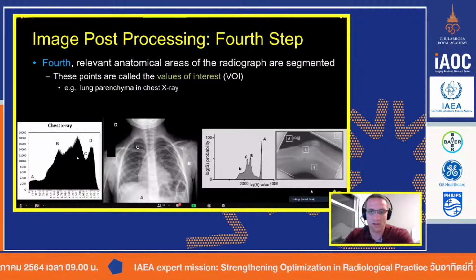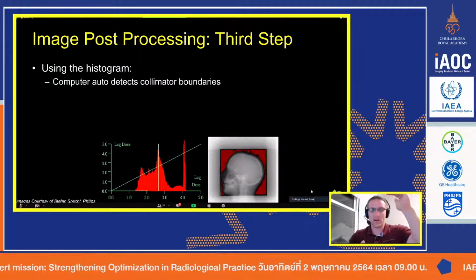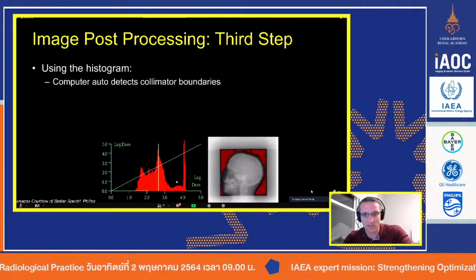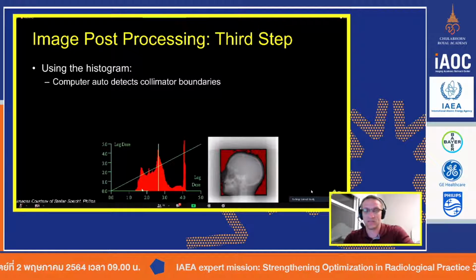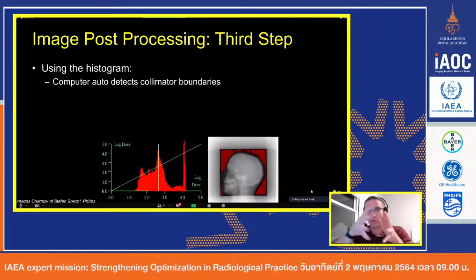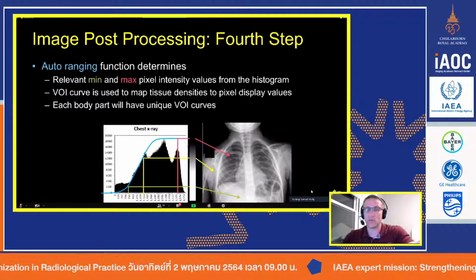And as you mentioned, if they do not collimate, so it's fully open and they image with a lot of air around a lateral head, the system is going to have a lot more pixels of air, and it will not be able to delete those because there are no collimator blades to find and delete. Therefore, the curve you use to map your grayscale, this curve right here, will be skewed. It will be different.